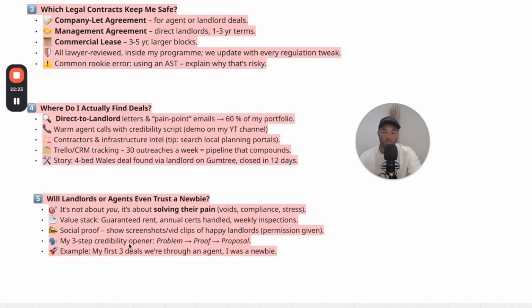So my 3-step credibility opener when you're speaking with landlords or agents is to highlight and heighten the problem. So if it's an empty property and the landlord's had bad tenants in the past, then heighten that and speak about that, ask questions about that, dig a little deeper. Then if you have any proof that you've helped landlords like this in the past, then show that to them. Give the phone number of your previous clients and get your potential client to give your existing client a call. And then finally, offer your proposal.